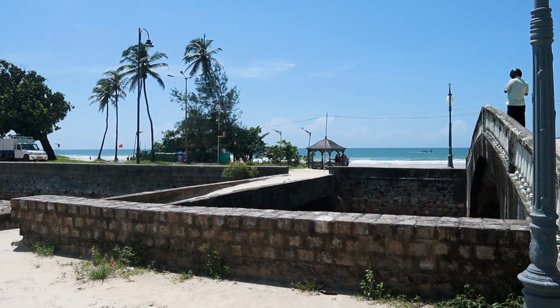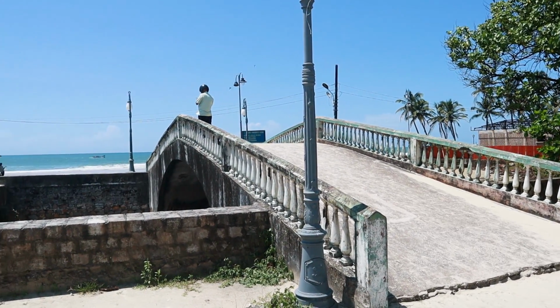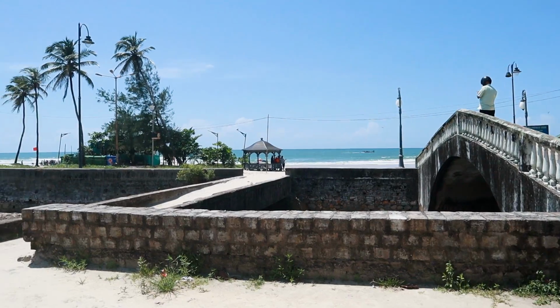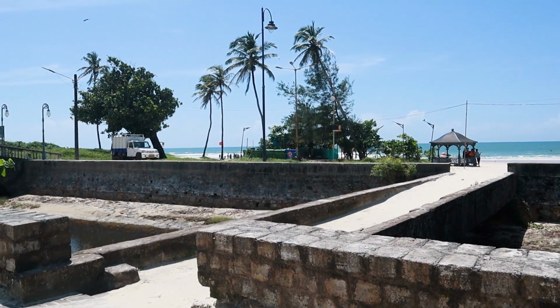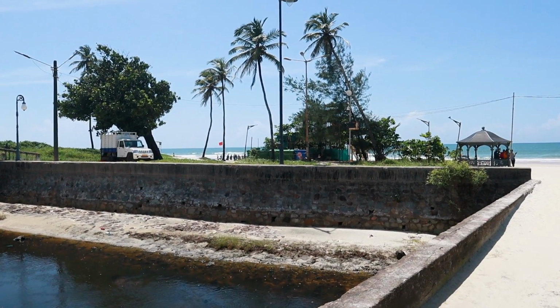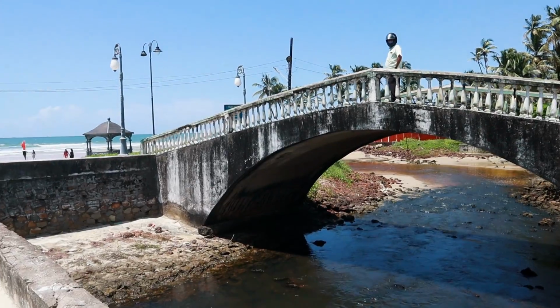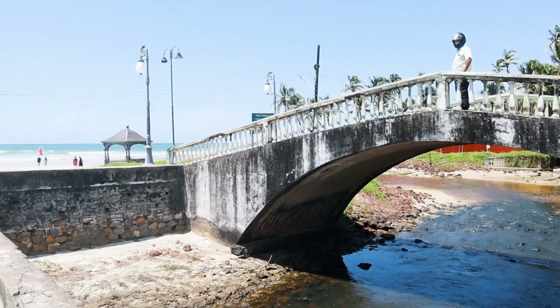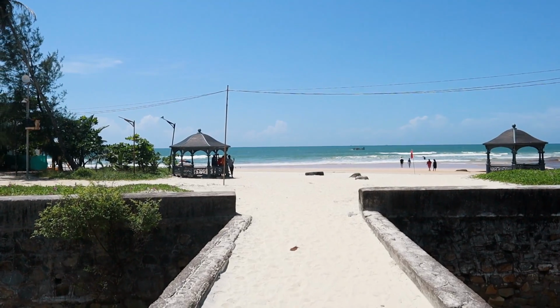So you can either come over these bridges, which are very iconic. These bridges are here for a long time, or you can walk from this path over here. So I'm going to take the easy route for now and go from this path over here. There is this little pond or lake. This is dirty water, so you don't want to swim in this or get wet in this area over here.